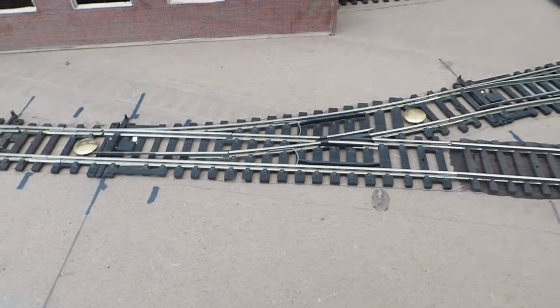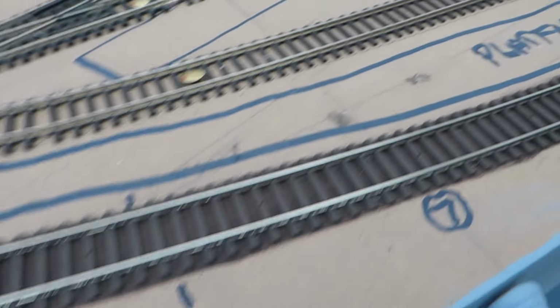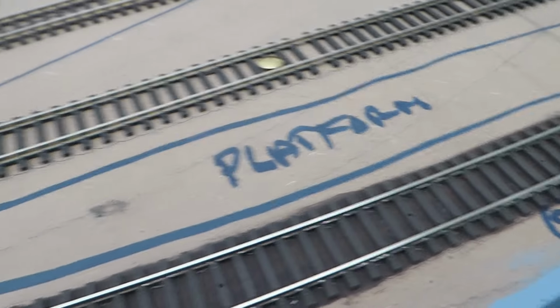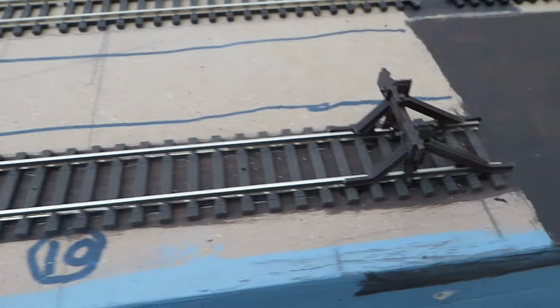So the major thing I've done is I've actually managed to glue my first bit of track down, as you can see, and I put some sleeper grime on it. So I took it outside to put the sleeper grime on.